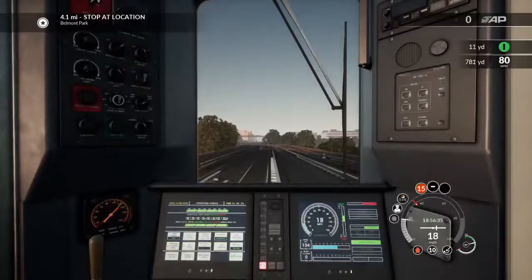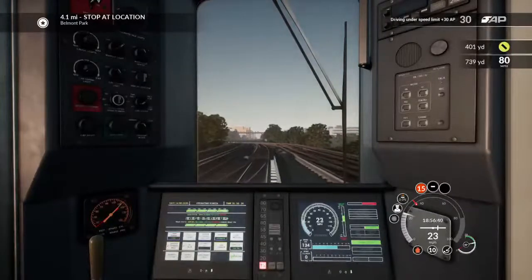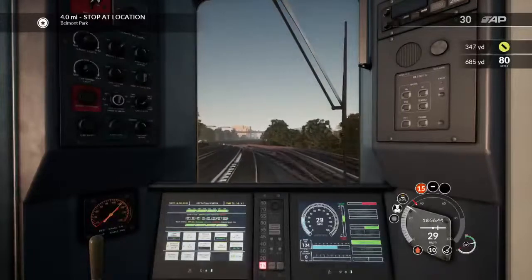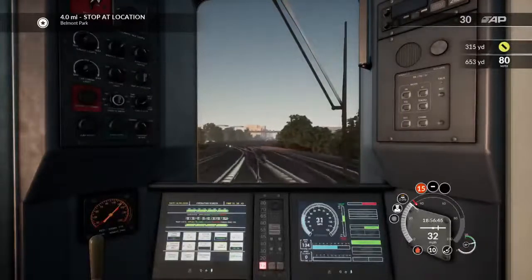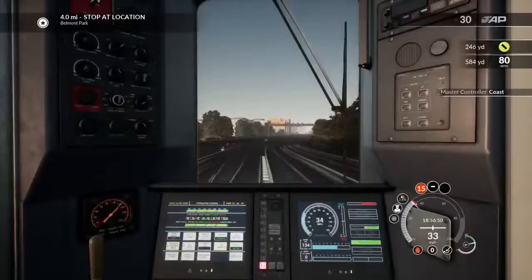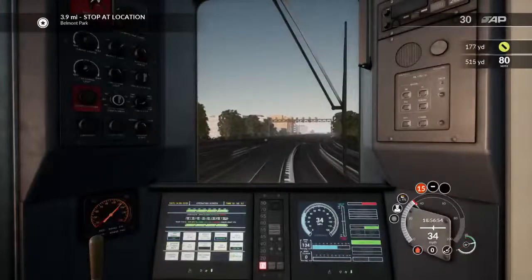Anyway, off to Belmont Park for the last time. It's now just gone 11 o'clock. Well, I might not do the... well, I might do. Otherwise, it'll be on my mind all night. I'd be thinking to myself, how am I going to get this one in?